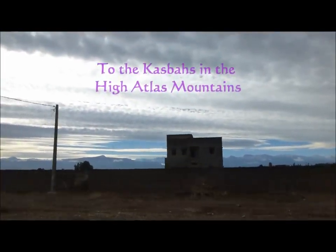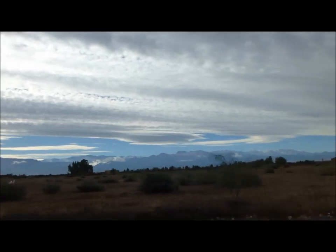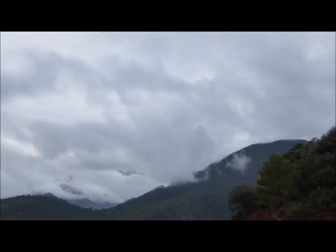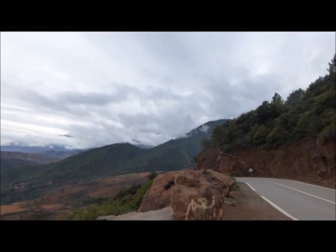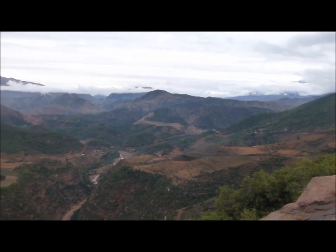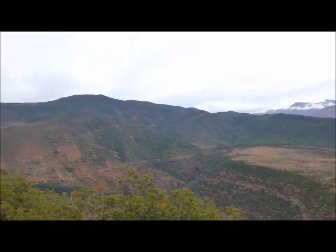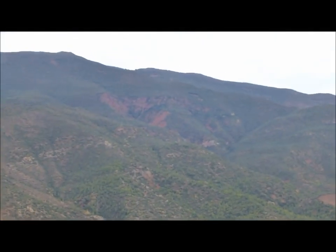In the outskirts of Marrakesh, you can see in the distance, not too far, the Atlas. Snow on the peaks, and there are two ski resorts in the Atlas Mountains. A little bit of snow you can see right through the clouds. A nice spot to view the mountains and the valley below. Very, very red here.